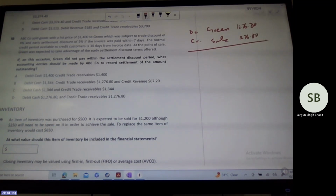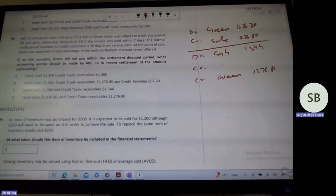What happened next? If on this occasion Green didn't pay within the settlement discount period, what accounting entry should be made? So we will credit Green with the amount due from him, but we will receive cash without the settlement discount. So without the settlement discount, what was the amount? 1344. So what's the difference? 67.2, revenue. So what's the option? Option B, yes. Is that fine? Yes, sir. We are moving towards inventory.